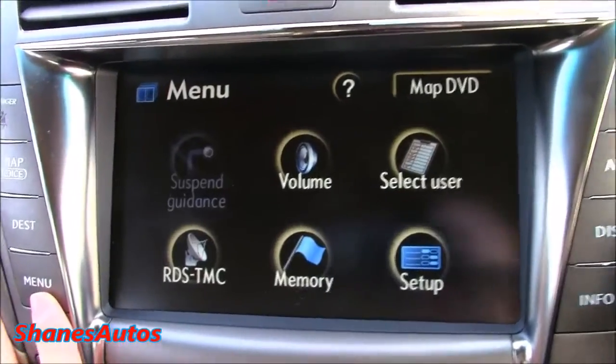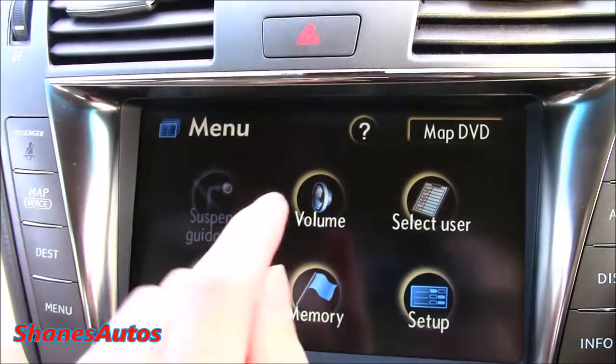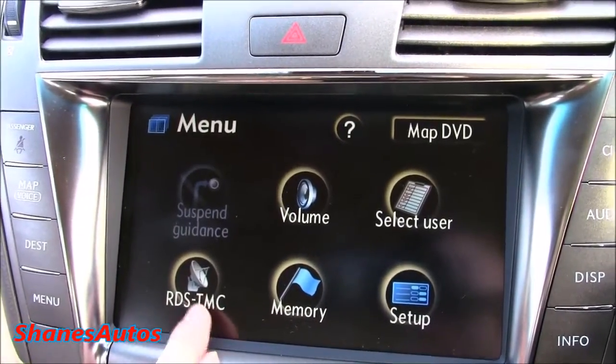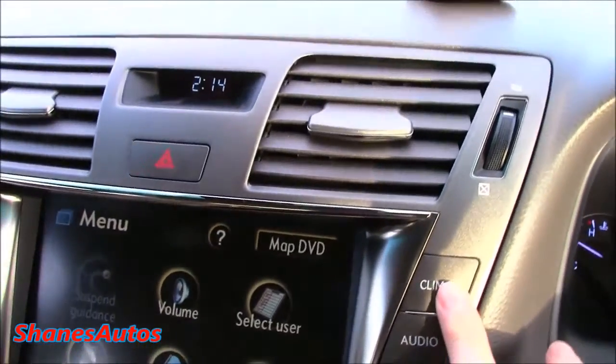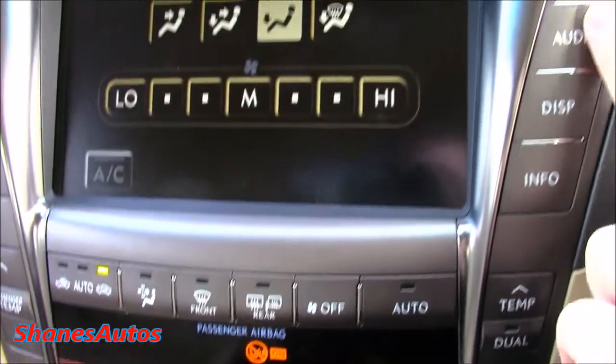Then you've got the car's main menu here. Now this menu is specifically, I believe, for the satellite navigation. So for example, you can adjust the volume of the sat-nav woman. You can get traffic reports, memory. You can set up the sat-nav to your own custom liking. And you can also adjust the climate control from here as well. Of course, you've got the manual controls down there.